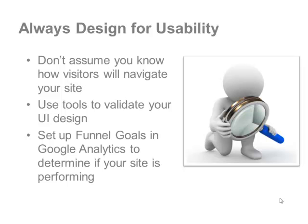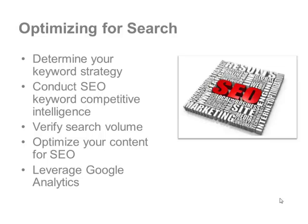So you don't want to assume that you know how visitors will navigate your website. You can also use tools to validate your UI design. There's a lot of different tools, ranging from Google Analytics, setting up funnels inside of there to look at click path analysis. There's a lot of different usability tools out there that can help you improve the usability of the website.